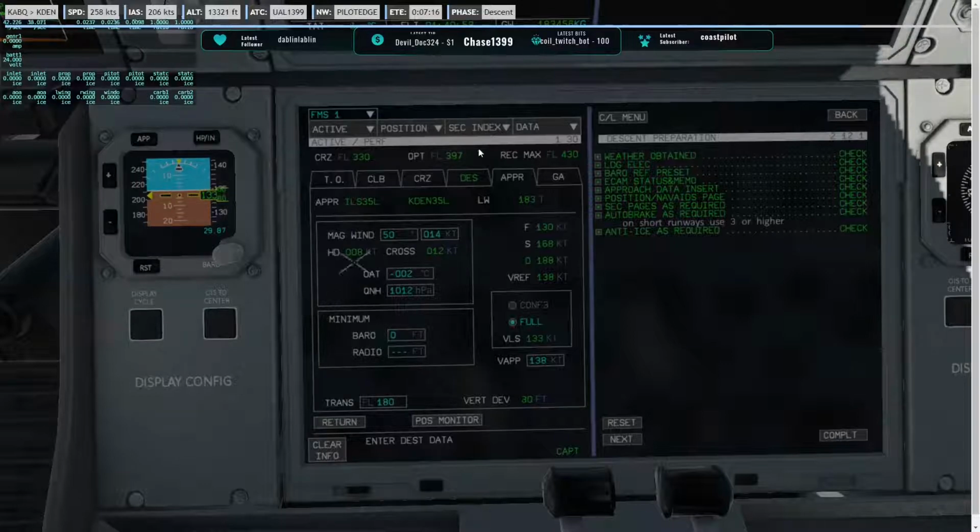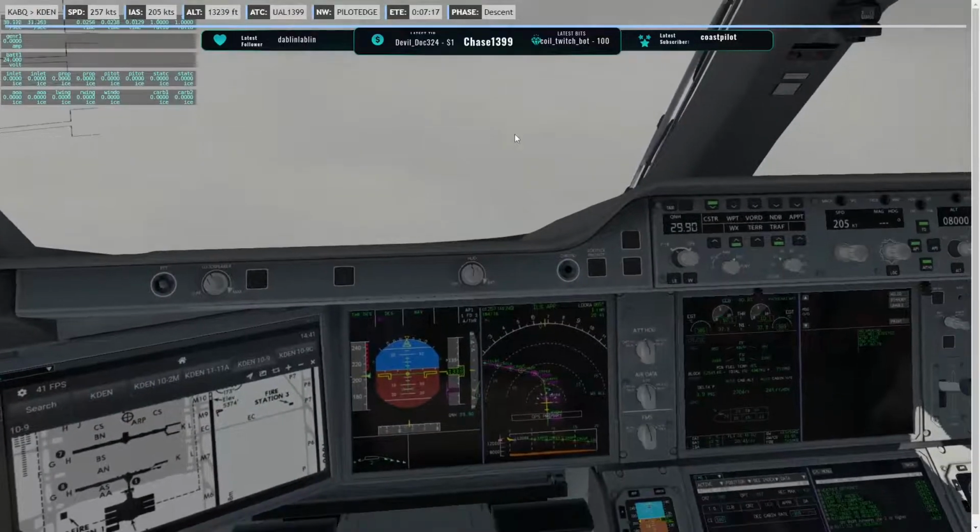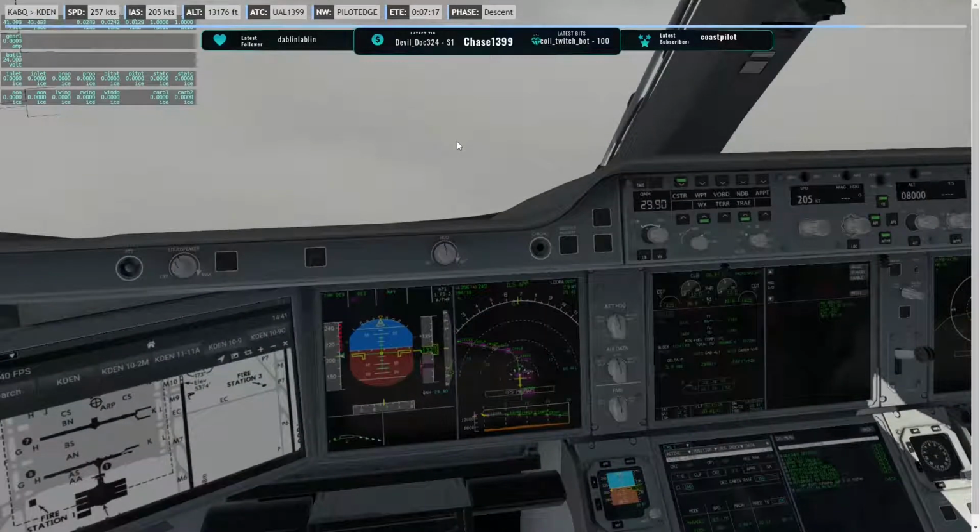All that is still valid. Walker 776, descend and maintain 13,000.